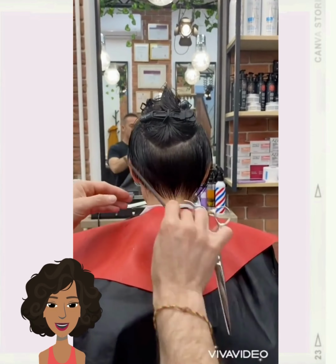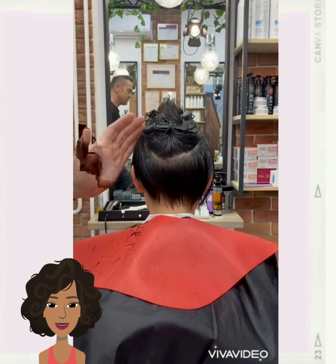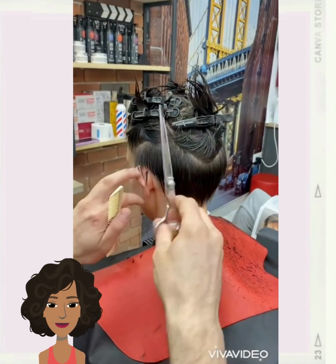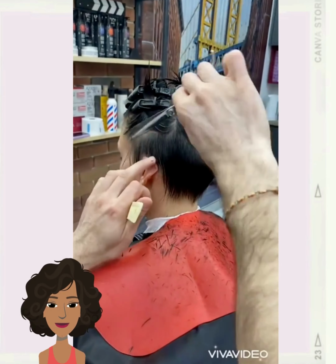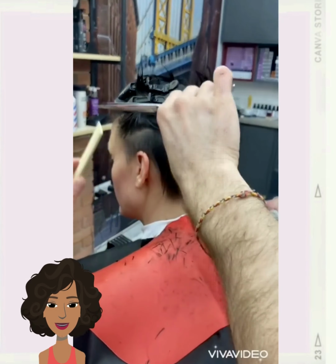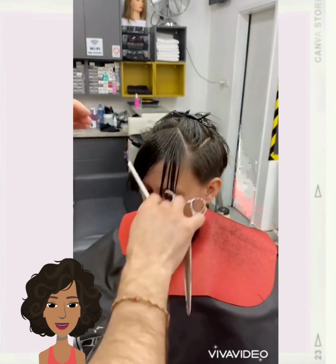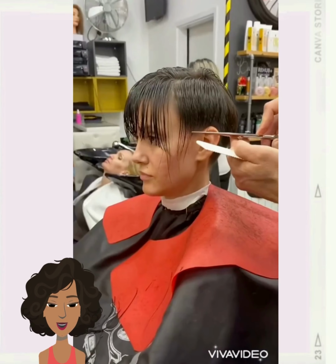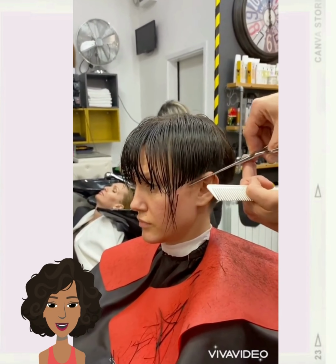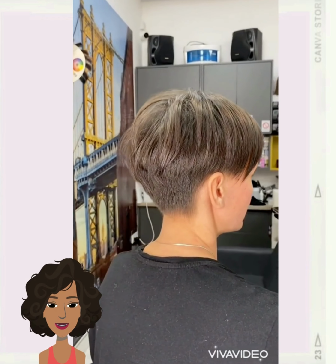So it looks like we have another cut refresh for the next hair change. Bangs added in the front. Gorgeous pixie haircut, very nicely done.